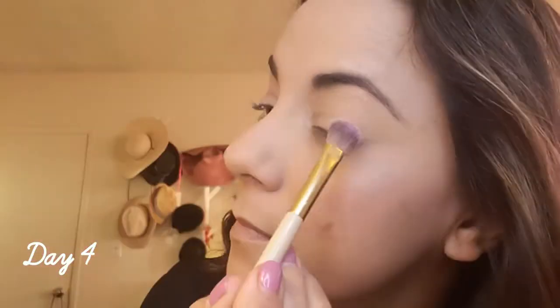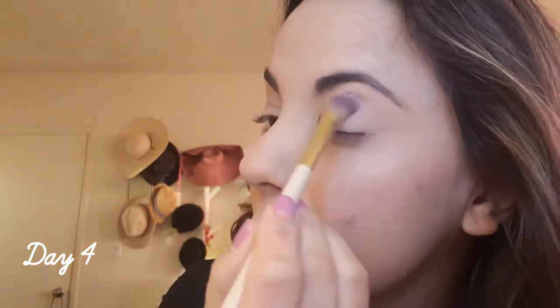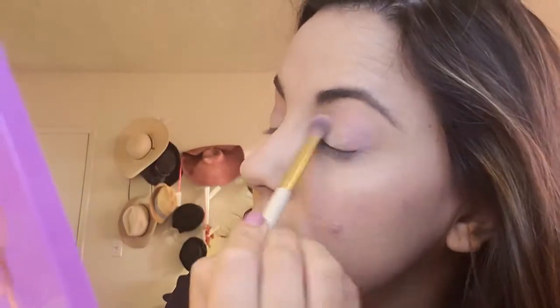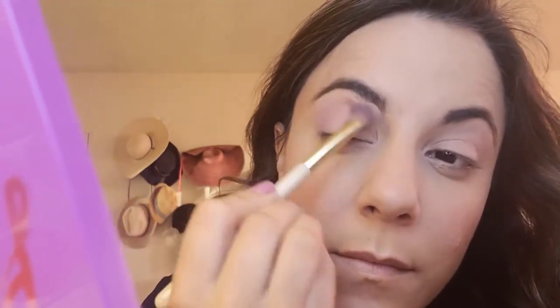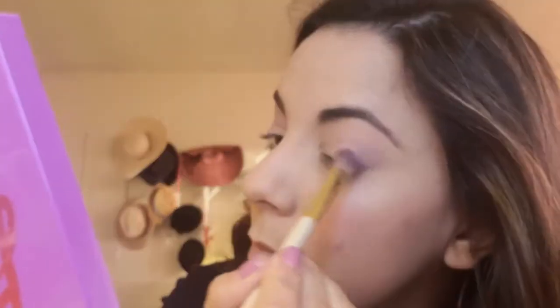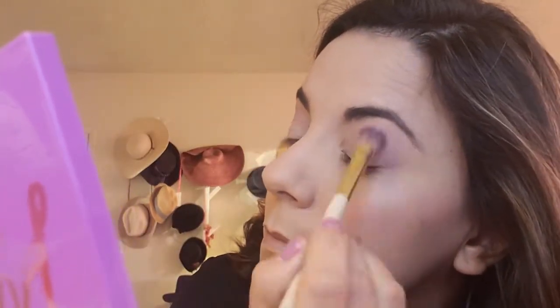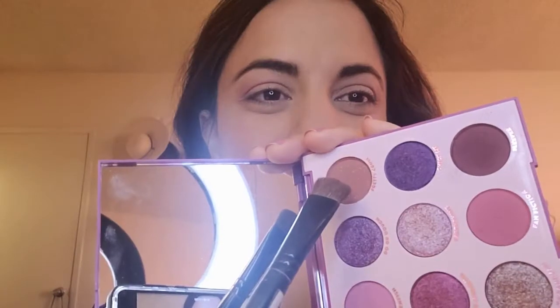And then day 4, I started out with the same formula as the other day. I was just flustered after everything had happened. I hadn't figured out a way to set up my camera yet. So this is a good trick or tip anyway. This palette is not easy to make a lot of different looks out of, but you can just change things subtly. So even though I'm using Kitten Fish in my crease, and then again, I go in with Pretty Cruel on my eyelid, I do a couple things different to give me a slightly different look.